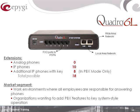So this is more intended for offices that are used to this behavior and prefer their calls to be handled this way. You can use the 6 FXOs for this, and you can also use a SIP provider, an ITSP, to get the same behavior. So that's a real unique benefit of the 6L.